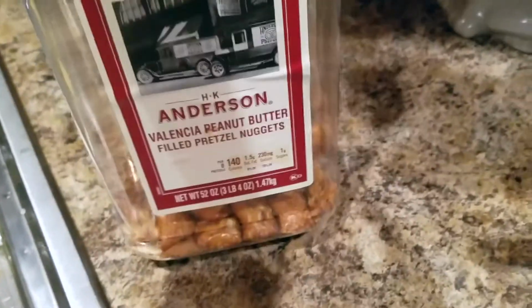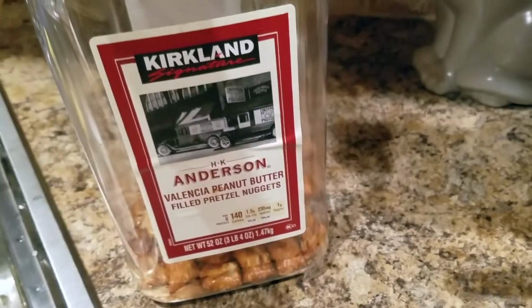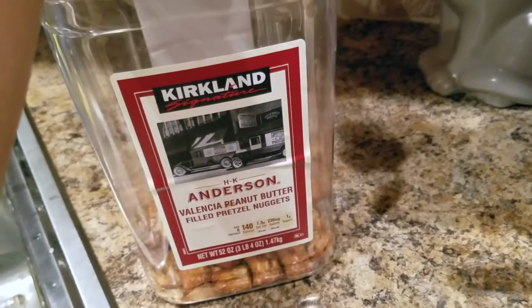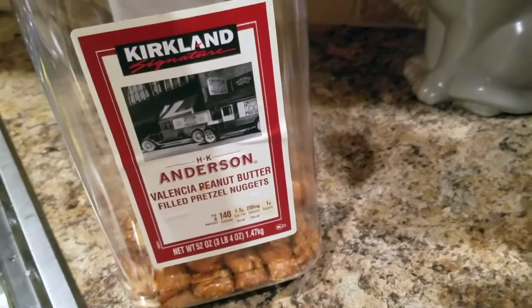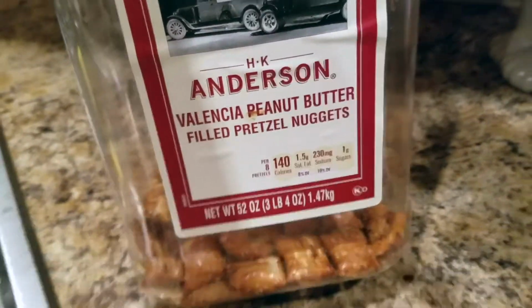So you can purchase these online, luckily, if you don't have, of course, the Kirkland is the Costco brand. If you don't have a Costco card or you don't have one by you, super convenient because you can just purchase these online. I love pretzels as a snack and I love peanut butter, so the two just go so nicely together. This was a 3-pound tub, so we buy like the big thing, and me and my husband always like snack on it.